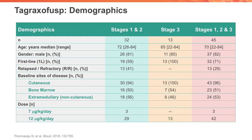Let's look at the demographics on this phase 1, phase 2 trial that led to FDA approval. On the left, you'll see stages 1 and 2, the middle column stage 3, and the final column all 3 in aggregate. Focusing on the left, stages 1 and 2, we enrolled 32 patients.